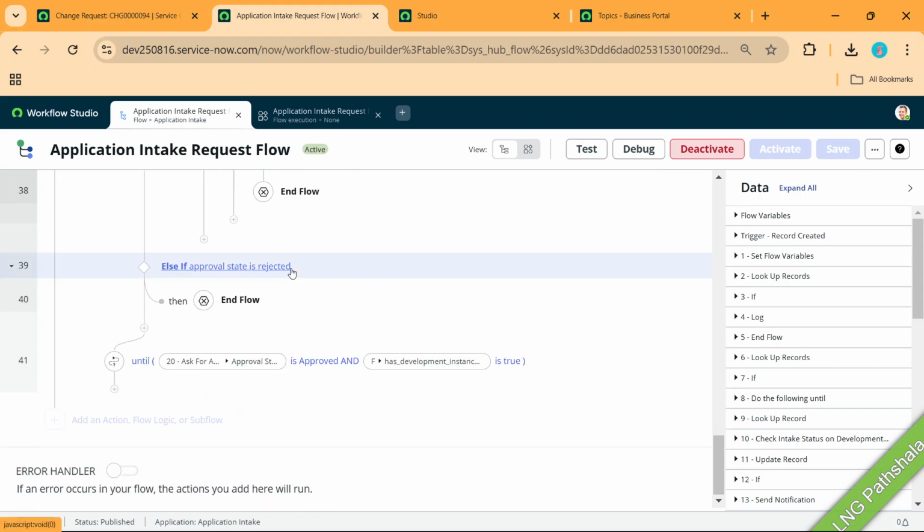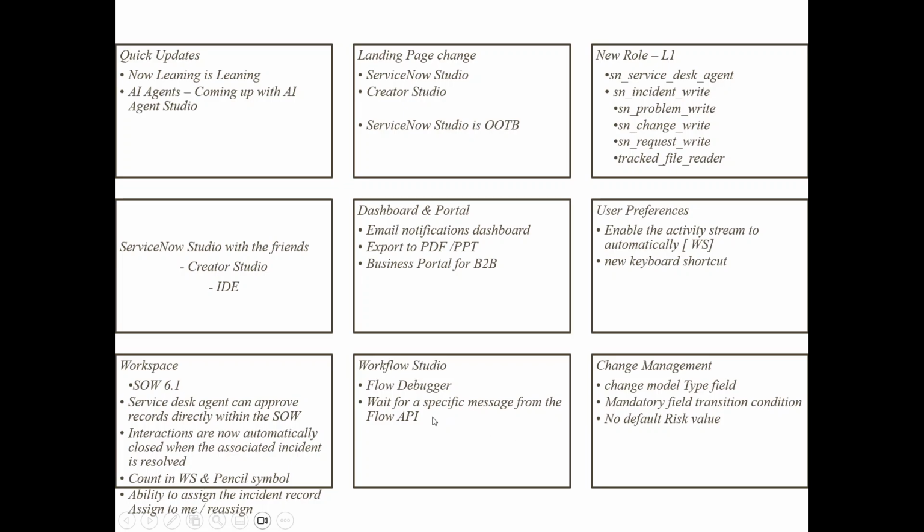You can add this particular option in the actions, and you can do your part. Now coming to change management, that is one of my favorite areas, but unfortunately I did not get any of the things running or working in my PDI because maybe a basic release has been done. So what is it saying? Number one, let's go in reverse order.